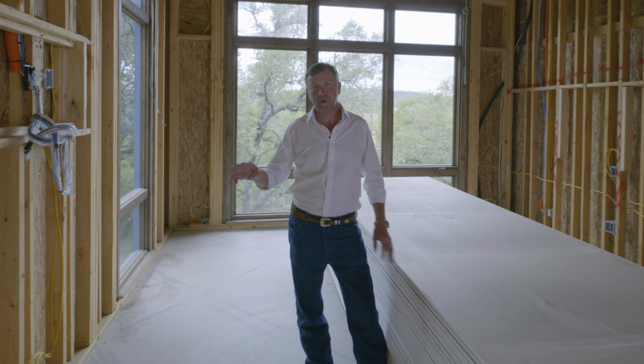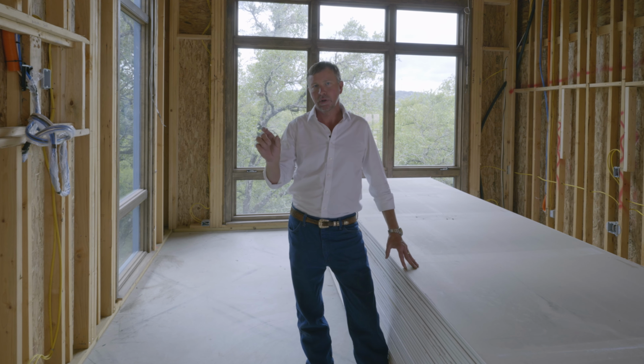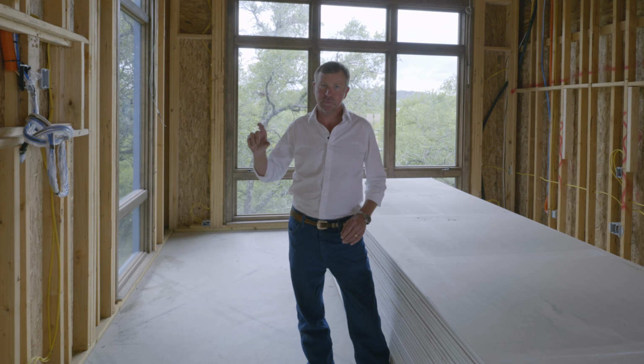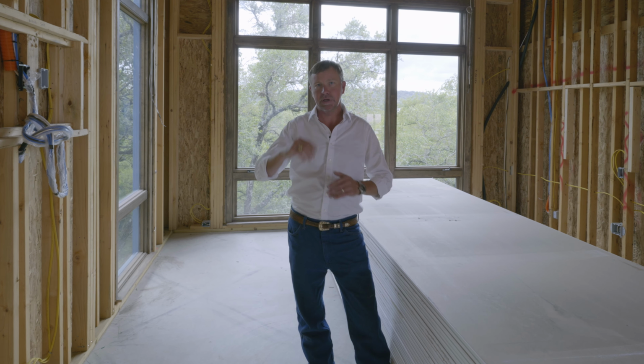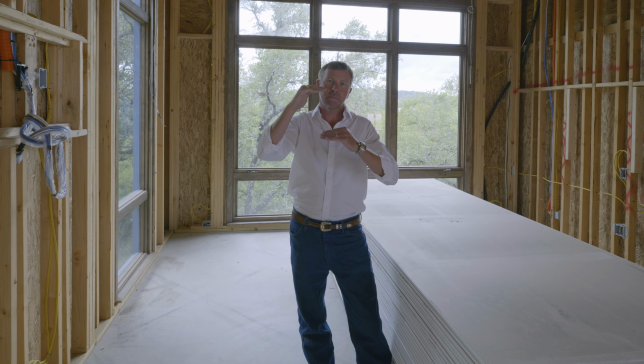One of the unique details that we have in here too is on the windows, we created a ledge with an additional 1x4 to go all the way around the window that the sheetrock dies into. Above that space, we put a 1x6 to give us a larger space so that where we have the electronic shades in here, the shades can go up and tuck into the pocket above.